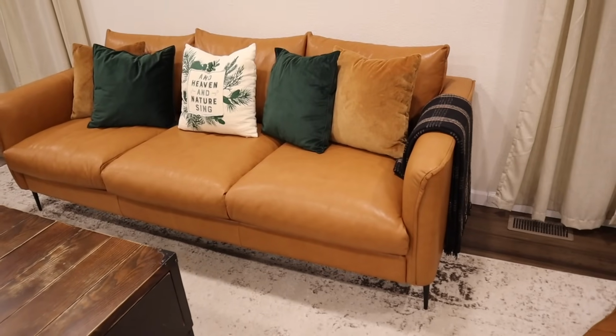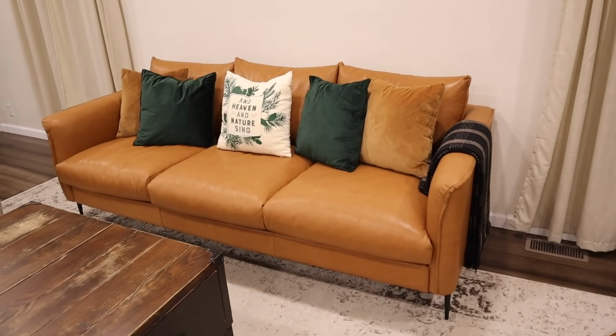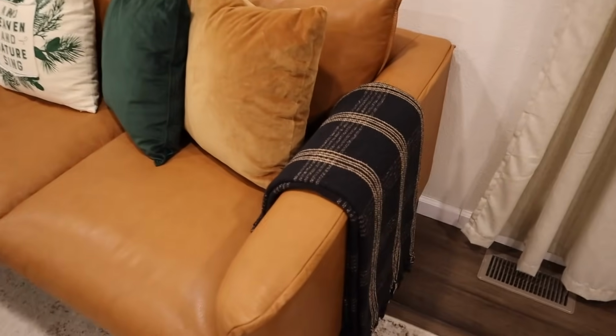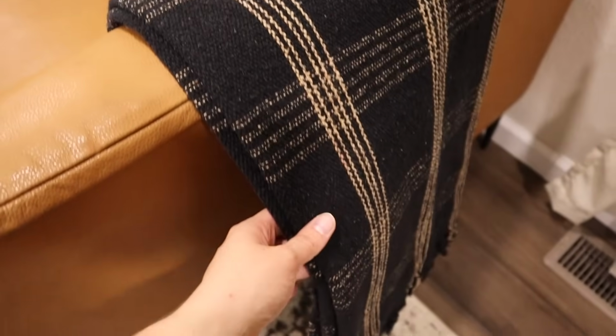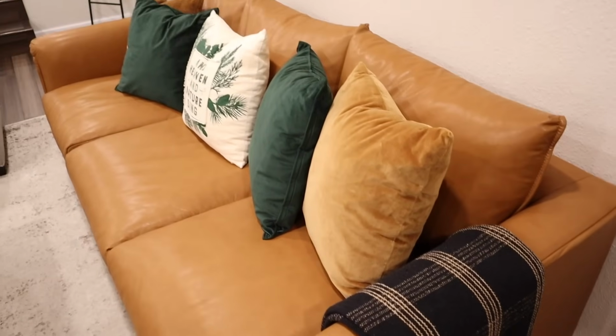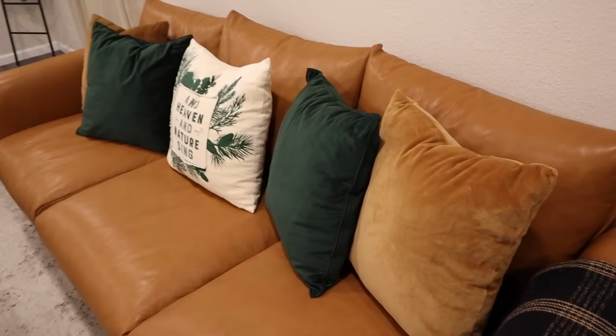So here is what the couch looks like, all decorated for Christmas. I love the subtle pop of black over here with the plaid. I think this is just so beautiful. It gives it a really classy look in my opinion. And then as far as these throw pillows go, they are all velvet except for that middle one there, obviously.